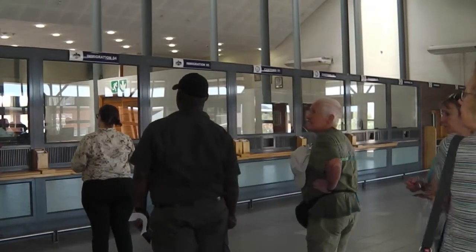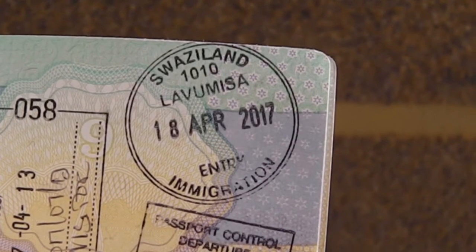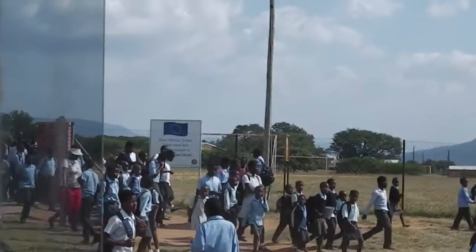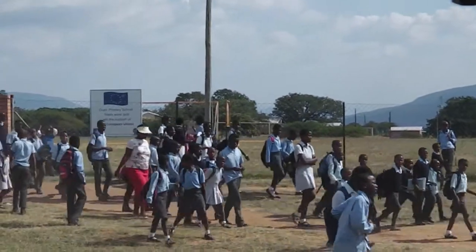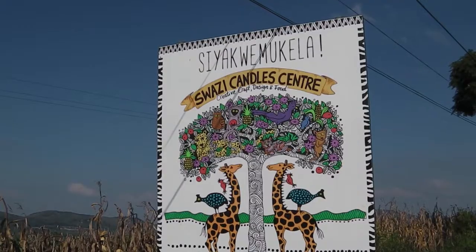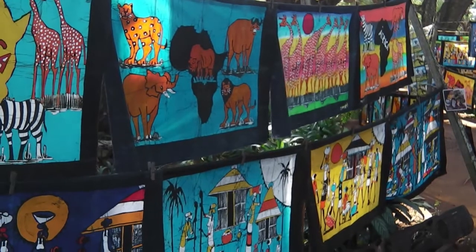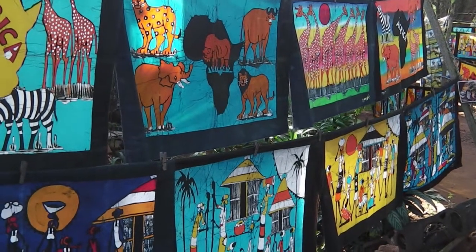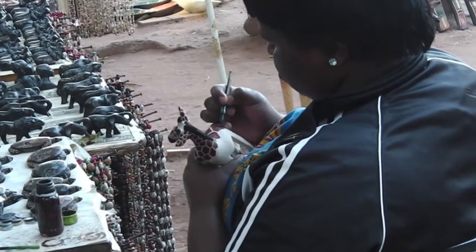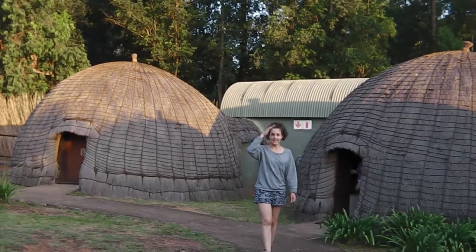Next morning, we were off to a new country, Swaziland. Our lunch stop was at a Swazi craft centre, where there was plenty of choice of artwork to admire and to buy. And finally, we arrive at our new home, in beehive huts.